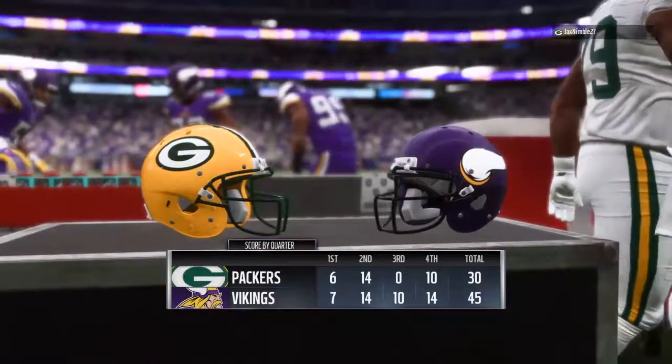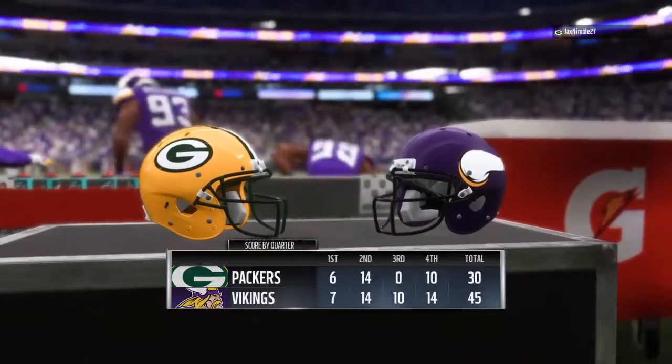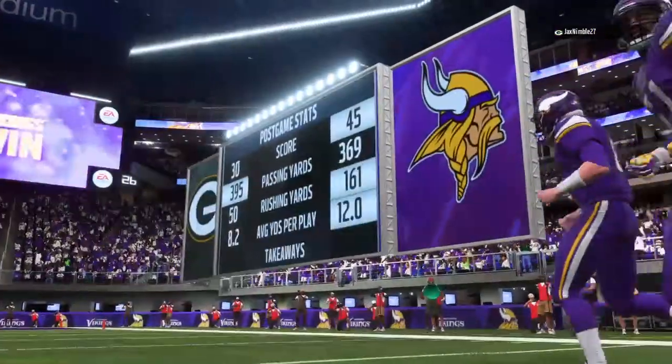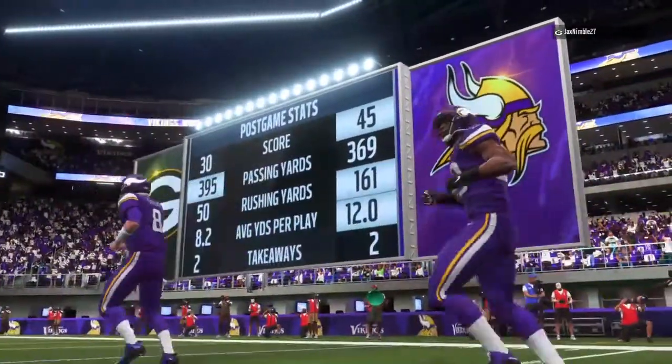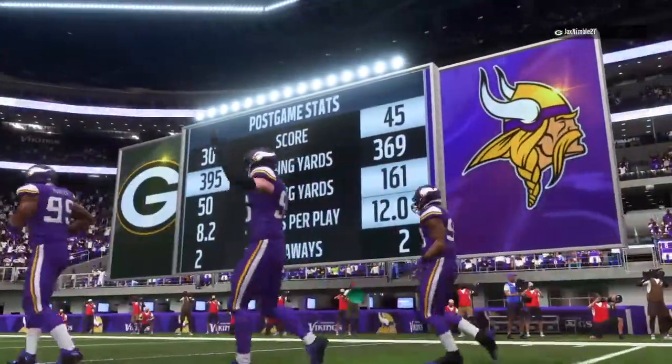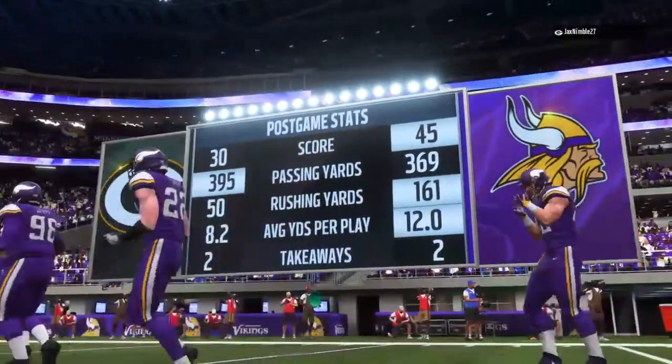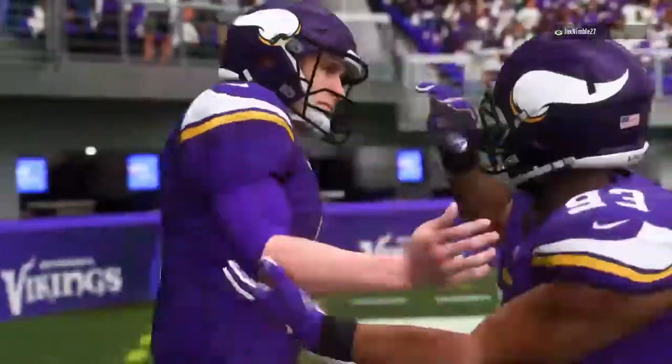So for the Vikings, the win gets them a step closer to .500 at 5-6. And they will hit the road next week for a date with the New England Patriots. Meanwhile, for the Packers, they've fallen out of things now as they sink to 3-8. And they'll be at home next week for a date with the Arizona Cardinals.